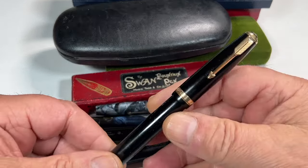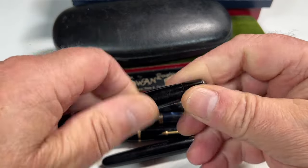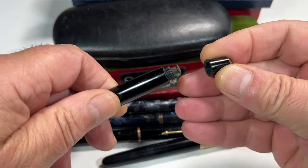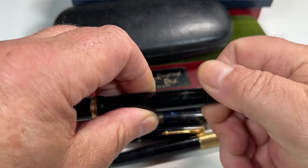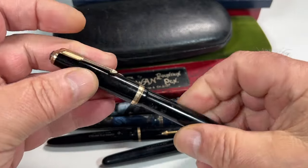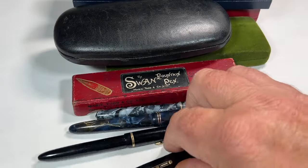There we go, a lovely black Parker Fold. Is this the AF? Is it? Oh no, it's a button filler. So once restored, cleaned up, that'll make a nice, handsome fountain pen.